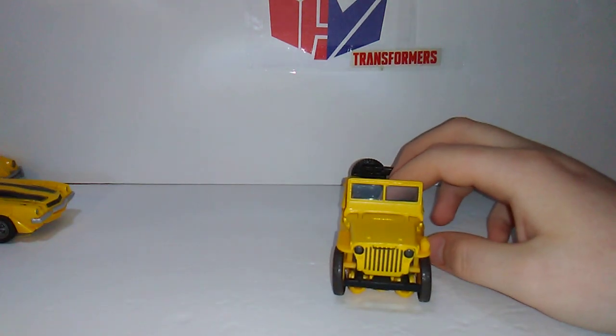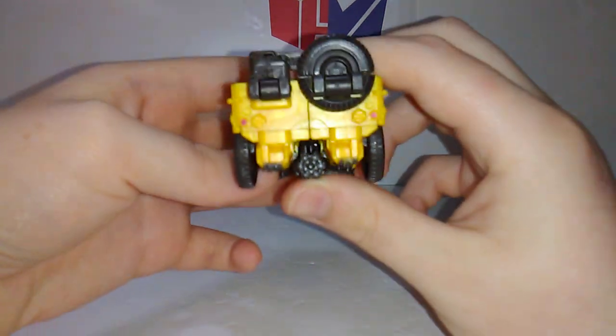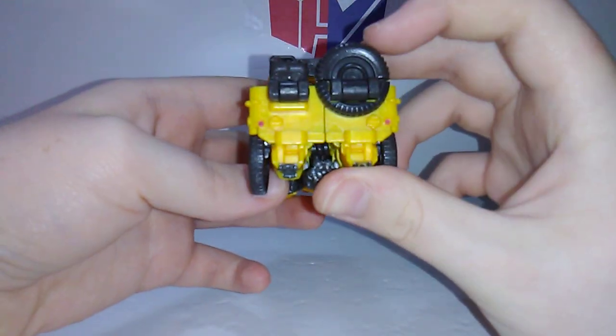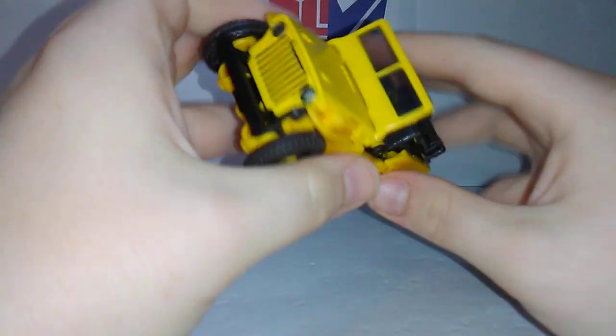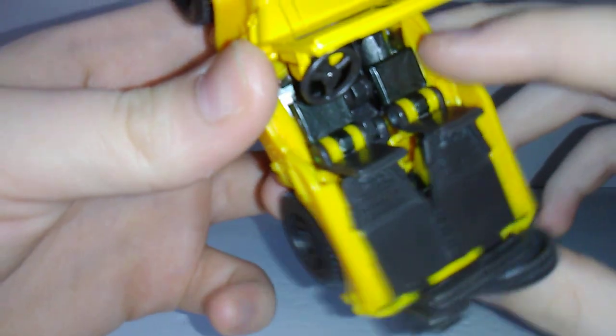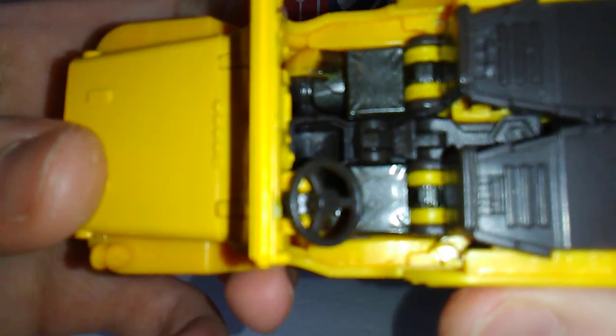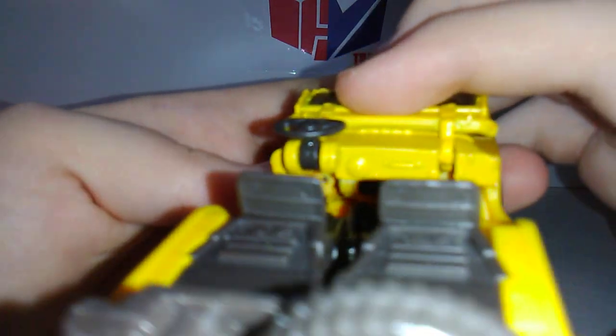So, alright then, going down to vehicle mode detail, we have nicely painted taillights, spare tire, gas can, the doors, very nice windshield, lovely front end. It's got a nice bumper, steering wheel. The seats have wrinkling detail in them. And just like on the real Jeep, you can flip the windscreen down. And he's got a steering wheel right here. And if you look, he has a radio.